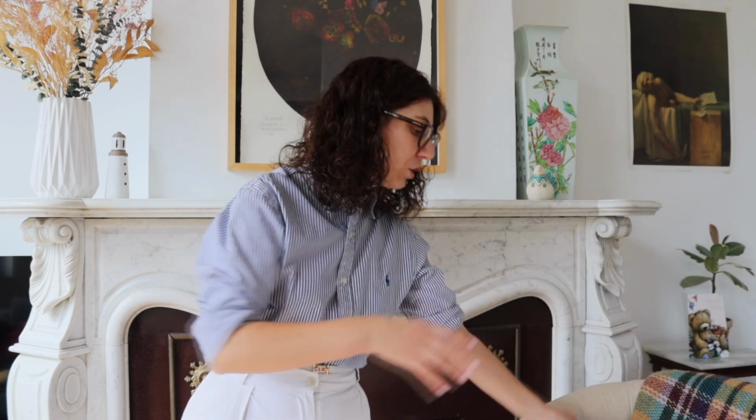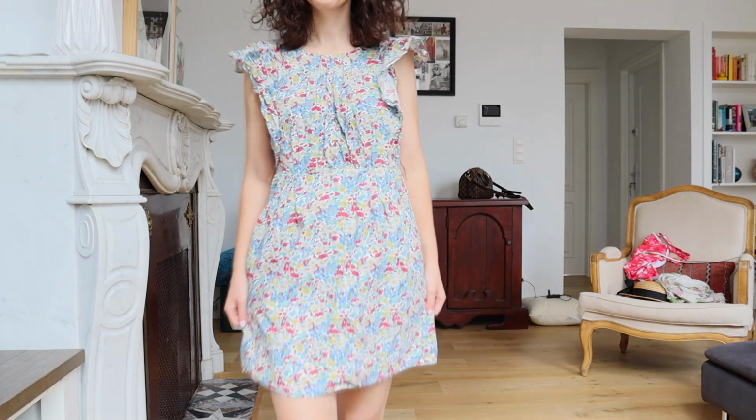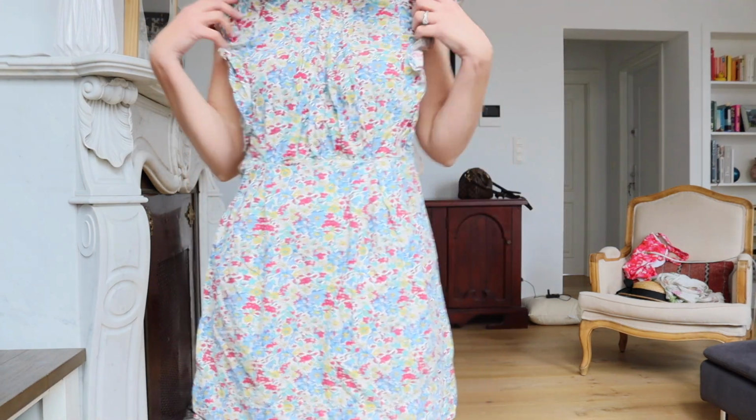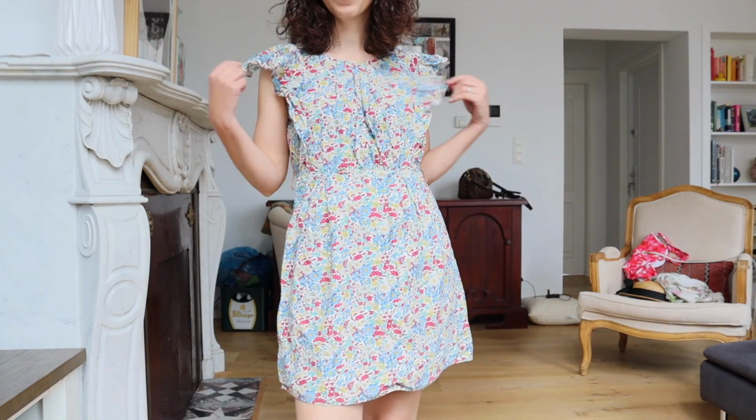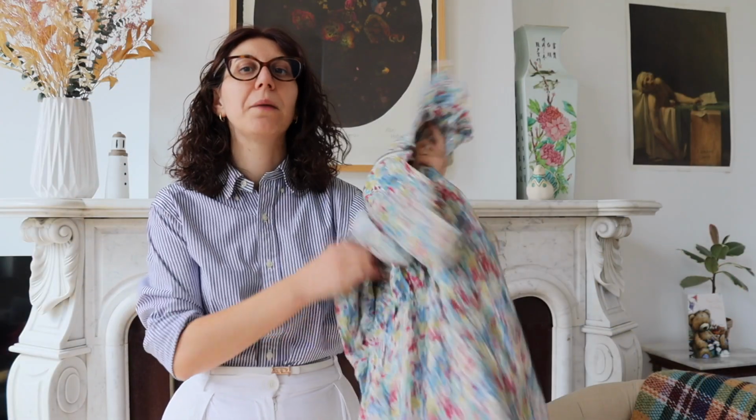The second option is a flowery or patterned dress. This is something I would wear more often than not on holiday, and that's mainly because I'm not that big on patterns, so this is really something that I tend to gravitate towards more on holiday. And this one in particular is a vintage dress. I really love it. The problem is that it's a tad bit too short for me to wear at work, so this is why this became my holiday dress.